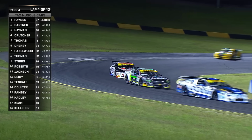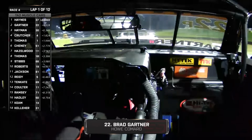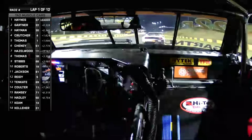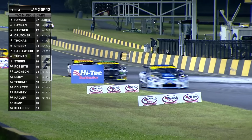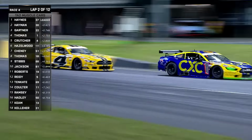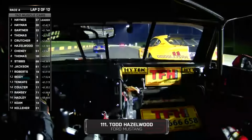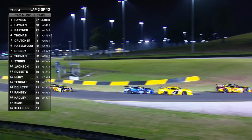Race 4, and they're all running for the money. Hazelwood is up to 7th, KJ. 7th. Gartner, he won't be happy at all. He bangs it through the box in the Hi-Tec Oils Camaro. Good to have Nick McBride tuned in, watching the coverage as well. Thomas, Crutcher, Thomas, no relation. And Hazelwood, here comes Toddy, working on the unofficial Mayor of Young. Up the inside, banging through the box.